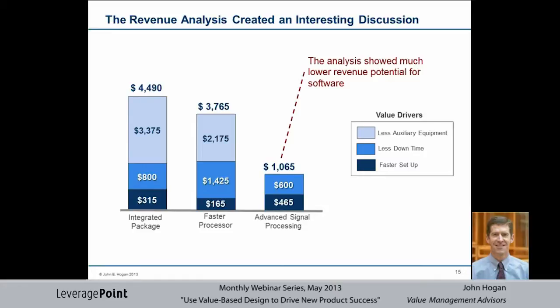Now, ultimately, the decision was to move forward with the advanced signal processing, primarily because it was a positioning issue, and they needed to continue to drive and differentiate the product against these Me Too competitors who didn't have this capability. So even though they didn't believe they were going to get paid as much as they would have liked for the value being created, they thought it was an essential component, an enabler to get paid for the other things. So they decided to keep that feature in.